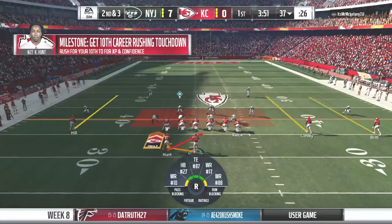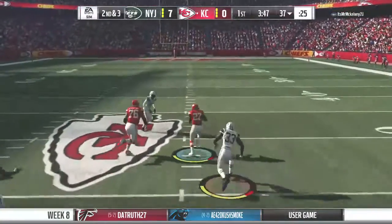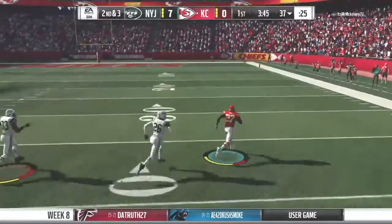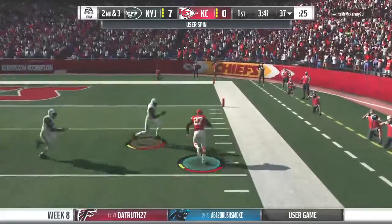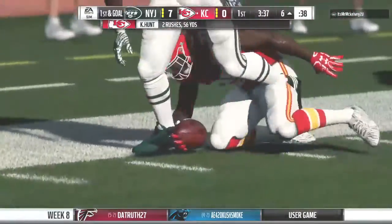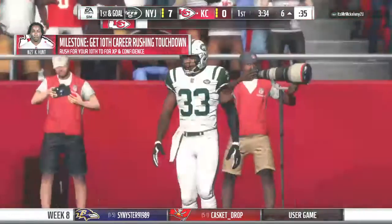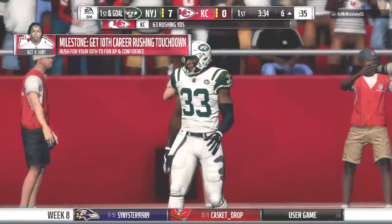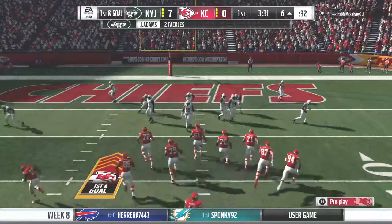Set. Green, 39. They'll run it now out of the gun. And an alley to run. Look at the spin. Balance. And they do finally get him, but he makes it all the way to the 6. A big play there for KC. 57 yards. So after that big play, let's see if they can catch their defense maybe on their heels.